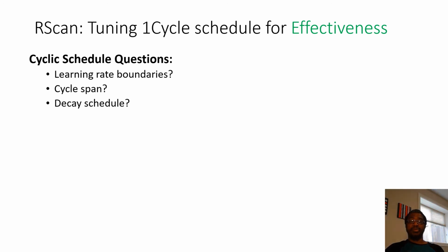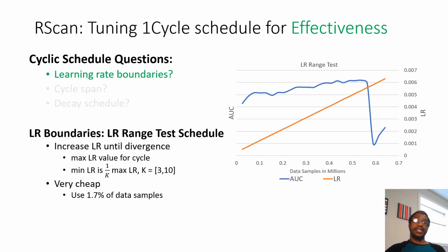And DeepSpeed provides some tools to help model scientists automate answering these questions. And one such tool, which I'll focus on today, is the learning rate range test schedule. This is used for detecting the learning rate boundaries for your model. Basically the way it works is that we train the model and we increase the learning rate throughout the training until the model actually diverges. And the learning rate at the point just before the divergence is the maximum learning rate for the schedule. In other words, this is the maximum learning rate that a model can sustain during training without diverging.